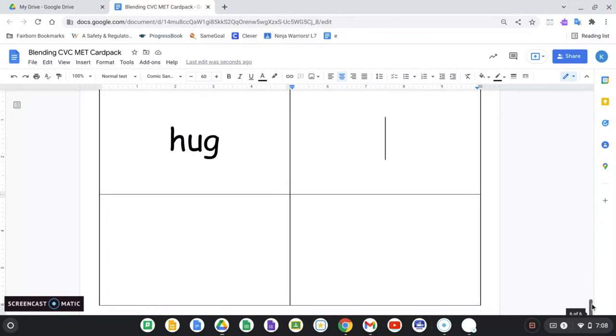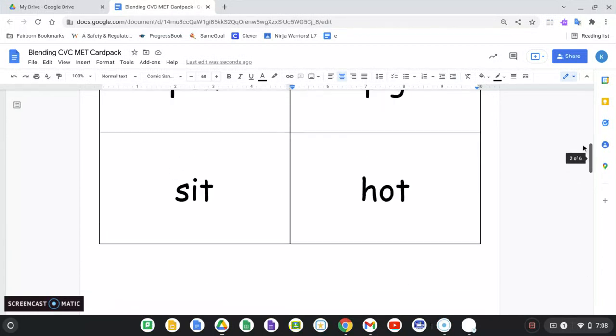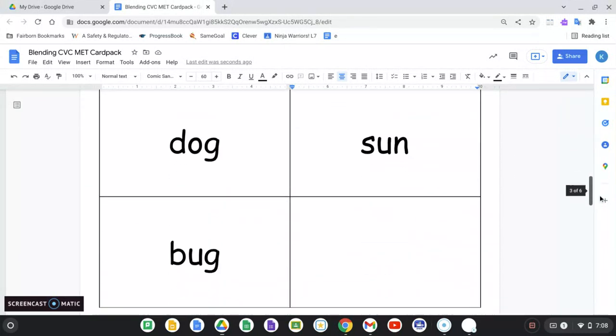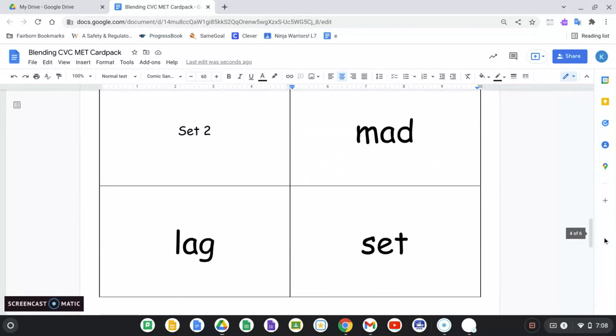This program is called multiple exemplar training. What you're doing is using repetition to build a process into their long-term memory, and then you're adding new cards, new words to test and possibly to teach for generalization, which is what you want because reading is a generalized process.